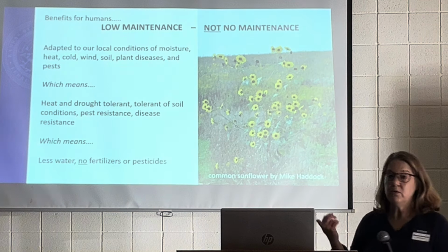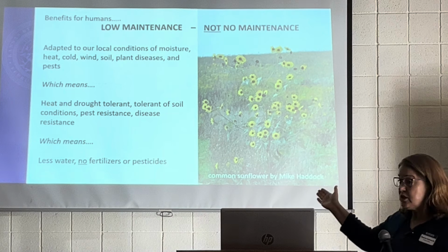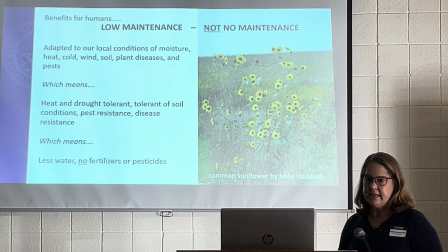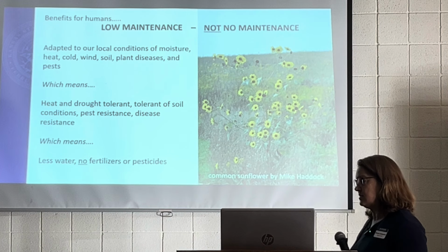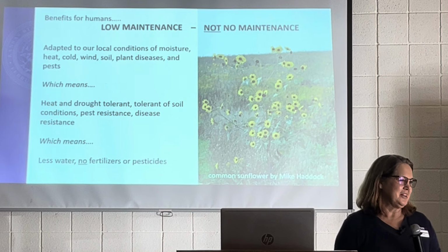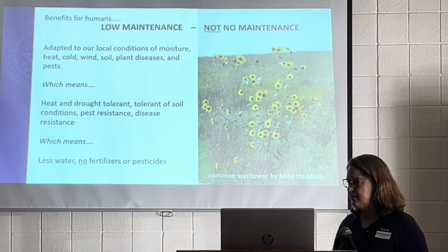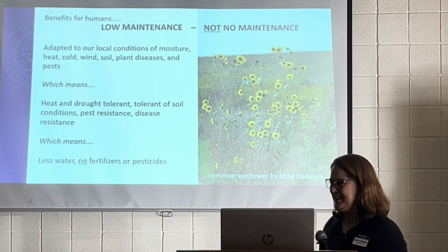And as I said, there's a lot of benefits to planting natives. In terms of a landscape, they are adapted to local conditions, which means they'll handle the heat, they'll handle not being watered very well, they'll handle our soil, they'll handle our diseases and insects. But as I said, there's no such thing as no maintenance. I get calls all the time into the extension office saying, I want some flowers, some plants, I don't want to have to fuss with them, I don't want to take care of them. Well, you recommend native plants because they're low fuss, but everything needs to be watered that first year. You can't just plant it, stick it in the ground.